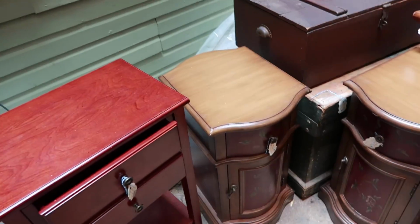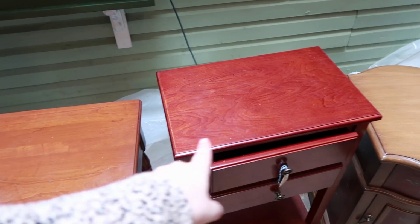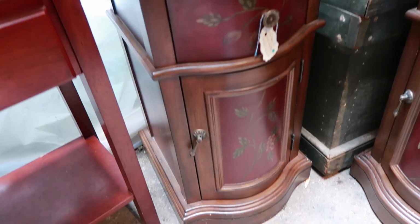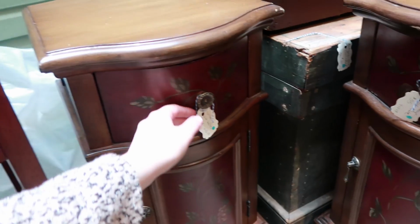Okay, here are the nightstand situations. That actually looks like the perfect size. This is cool, but it might be a little wide. So let's take a look at this. Not my favorite pattern in the world, but it does have a good shape to it. Let's see how much it is.